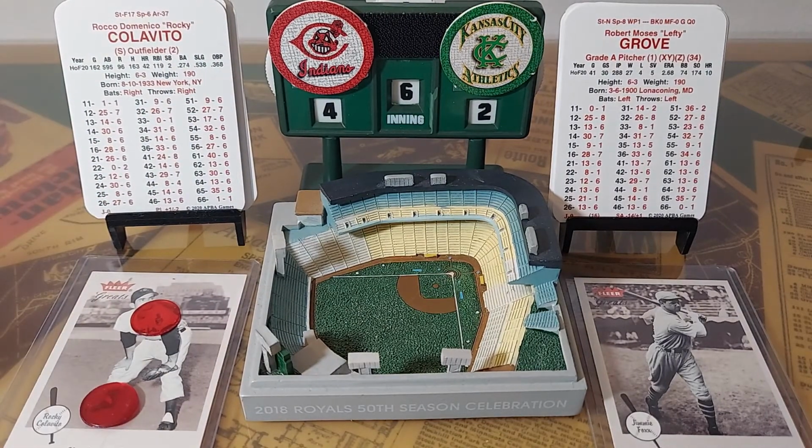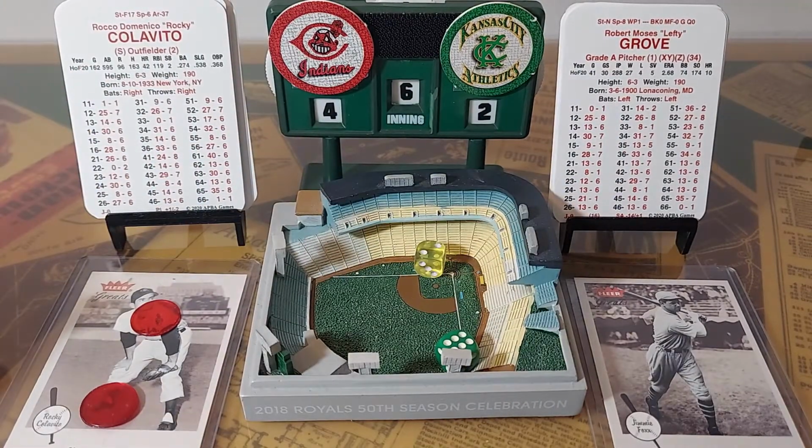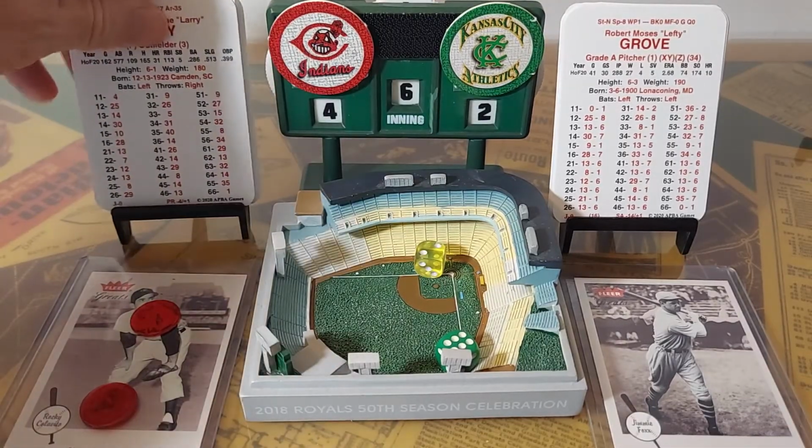Rocky Colavito, very deliberate up at the plate. Stands with his feet wide, points the bat menacingly at Grove. Here's the pitch from Lefty Grove. 6-2. There's a swing and a miss, strike 3. 2 outs. Here is Larry Doby.